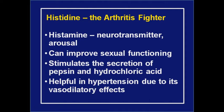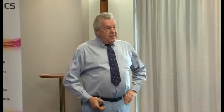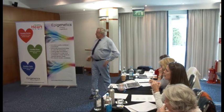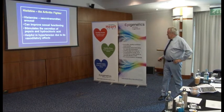So it can produce sexual functioning, and it stimulates the secretion of pepsin, so it's a regulator of the production of pepsin through the hydrochloric acid. So it's like a regulator. Some people say it's like music in a shop or a lift. It's there, you sort of miss it if it's not there, but it doesn't really do very much, though it has an involvement. So histamine is produced from histidine by pyridoxal 5-phosphate. So it does tend to regulate rather than actually stimulate.